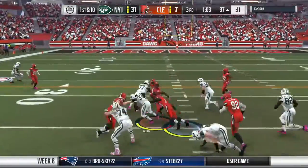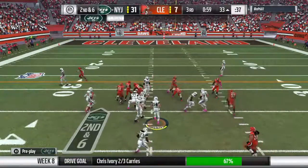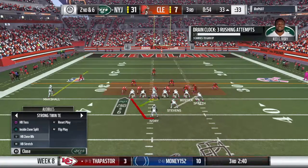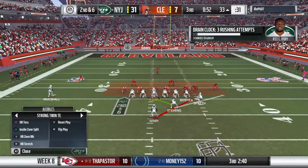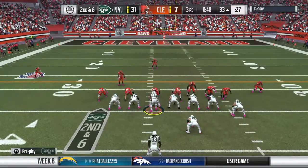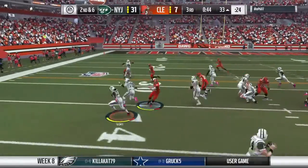Again, they run. Again, it's Ivory. And a short gain down to about the 33. Yeah, give him 4 yards there. It'll be 2nd and 6. And they're going to hurry back to the line now. Not a run that you're going to write home about, but still a good first down run. That's what an offense calls staying on schedule. 3 to 4 yards on first down, you're set up very well for the rest of the drive.